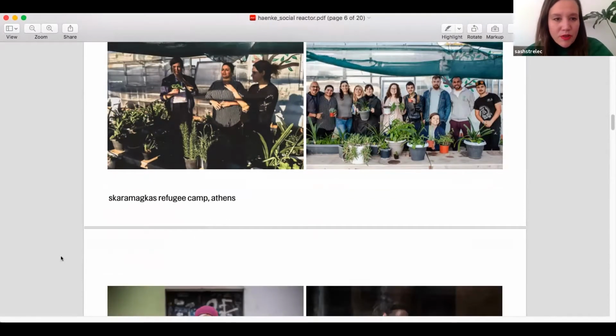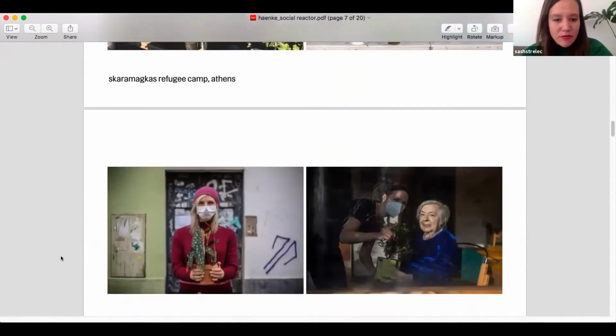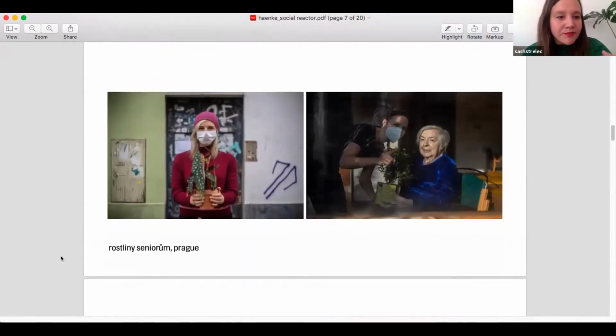Another thing which we do quite a lot is work with communities, from refugee camps to nursery care homes. We do a lot of projects aimed at bringing greenery to places with disadvantaged communities that don't really have access to nature, to greenery indoors.